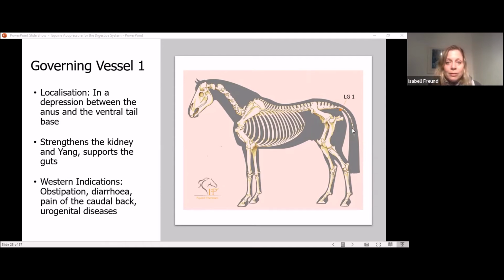The flow of them is quite easy, because the governing vessel starts here and then runs all the way along the dorsal midline, also over the head, and ends just above the upper lip. And the conception vessel starts just beneath the anus, and then runs ventrally on the midline over the chest and the neck, and ends just beneath the lower lip. The governing vessel is yang in nature, and the conception vessel yin. So there we have the opposites again.